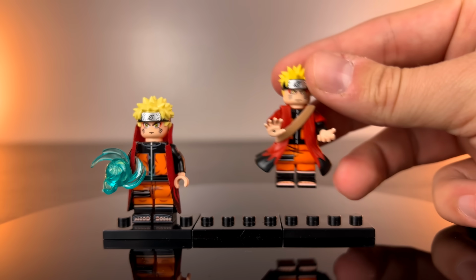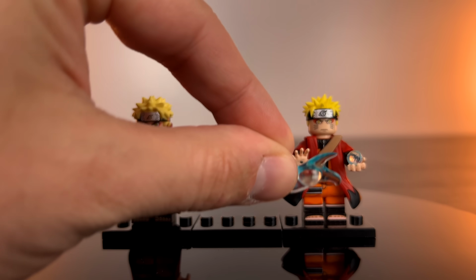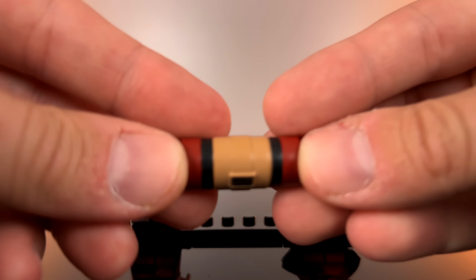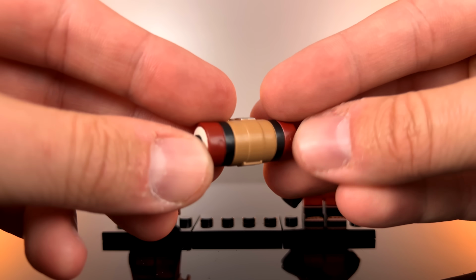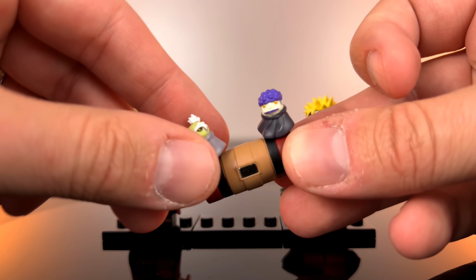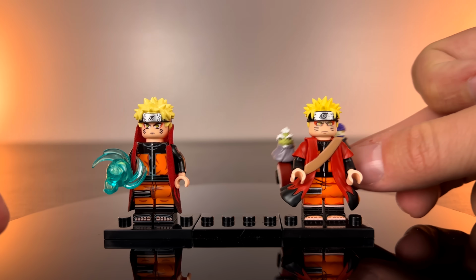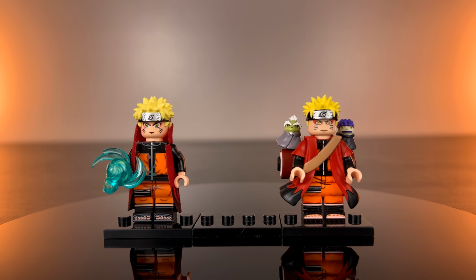They have magnets attached to them. There is a round Rasengan and also the Rasen Shuriken, and so those can attach to the hands that way, and there's the regular hands we're used to seeing for these. We also have the scroll that he used in this form. This magnetizes to the back. Also, what magnetizes on here is Ma and Pa just sit on the side. So crazy, cool details. It's amazing what they pack into such small figures.